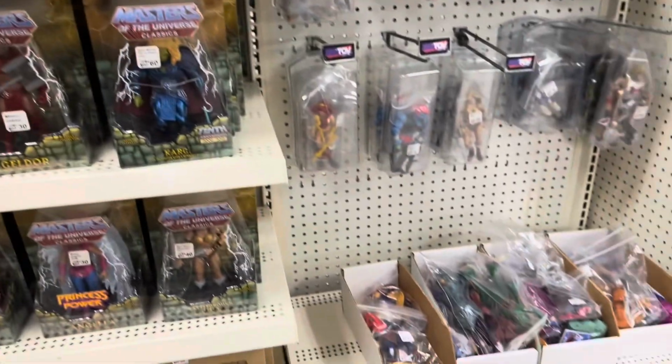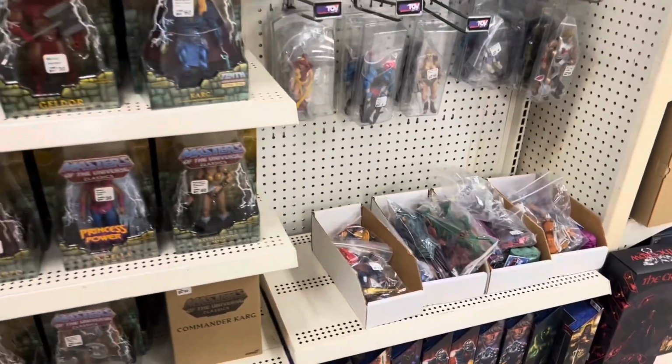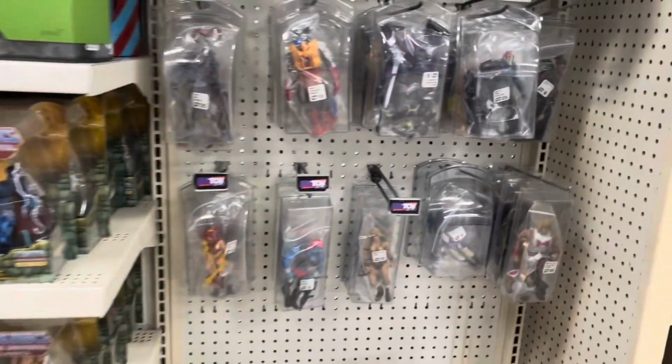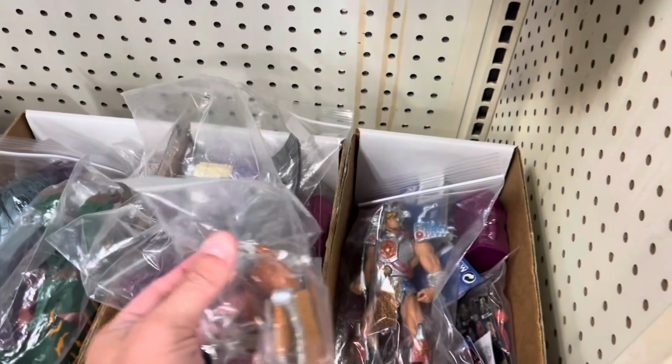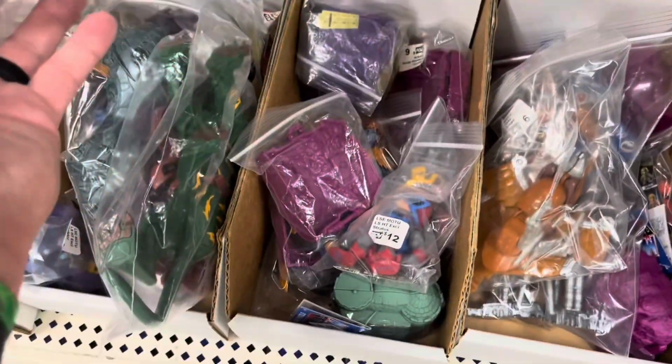They had all the Super 7 Thundercats and He-Man stuff there. Some singles. You see there was some Turtles stuff there too for Super 7, I saw. Oh yeah, here's some more of the singles that they're going to have.